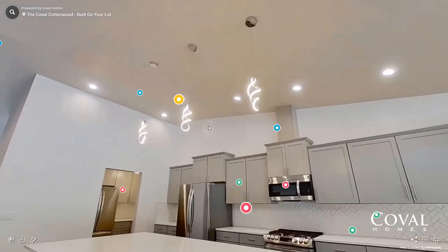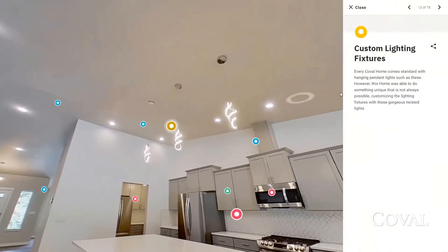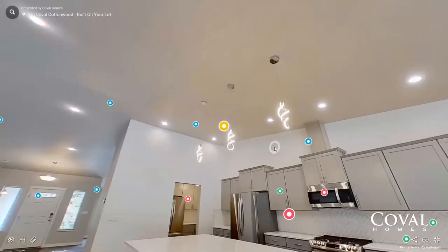You've probably noticed our lighting, just to look up here. I love the choice that our homeowner made with these decorative sort of bent style of lights. And the info bit here mentions custom lighting fixtures. Every Coval home comes standard with hanging pendant lights like these. However, this home was able to do something unique that's not always possible, customizing the lighting fixtures with these gorgeous twisted lights. So that's something that comes down to the project.